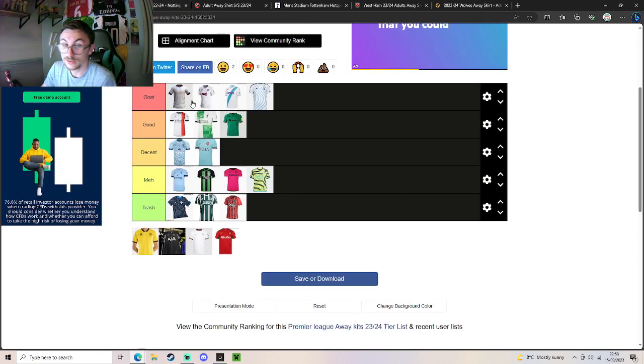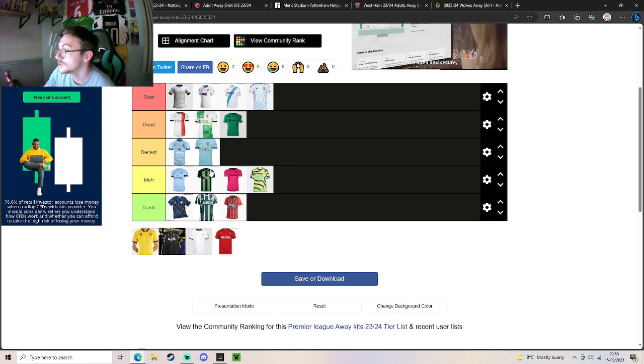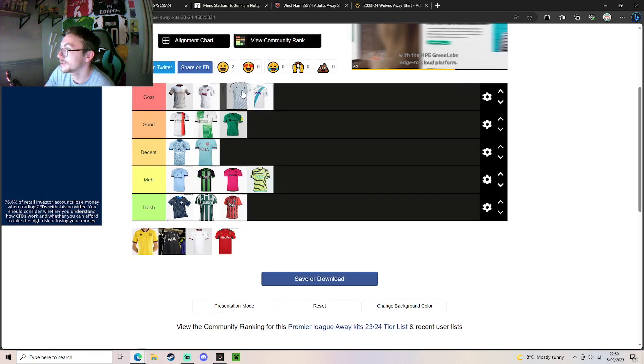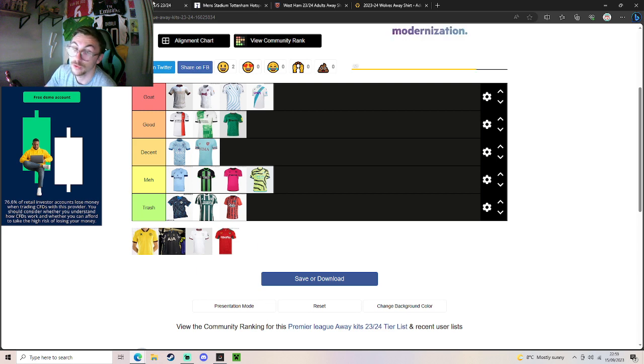There's a trend here. Apparently white kits are the ones that I'm liking this year. The colours are a hard one to do. So yeah, it's up there. Is that going to be there? That beats Palace, I think, just. That might be our top 4, guys.